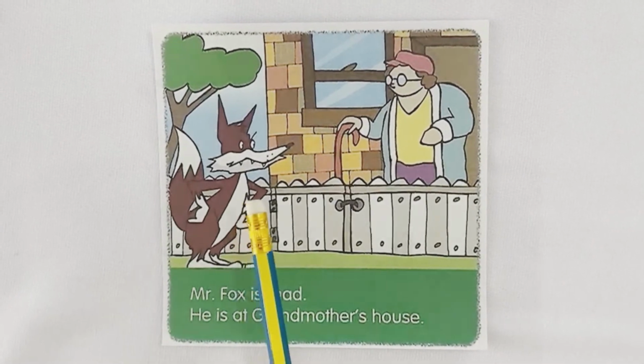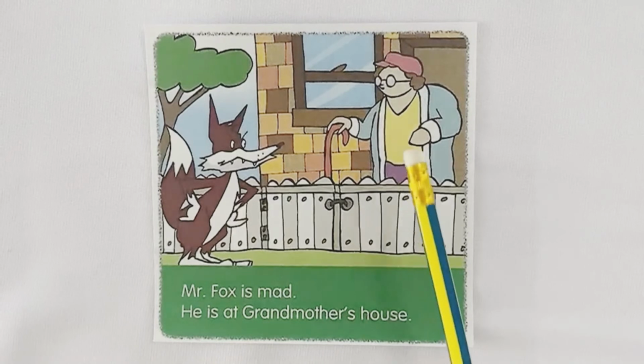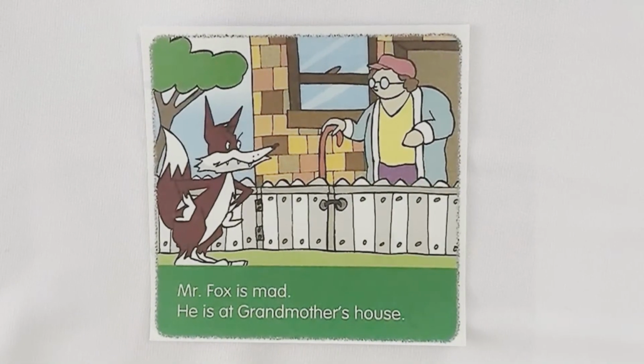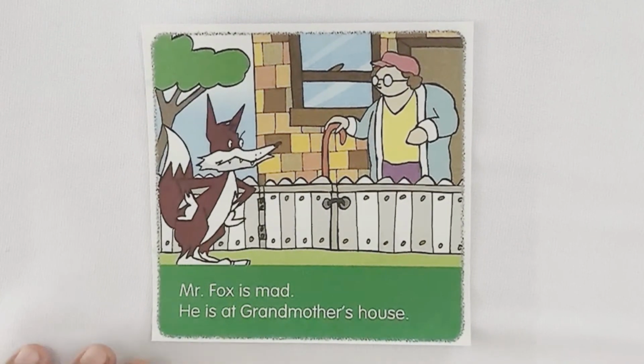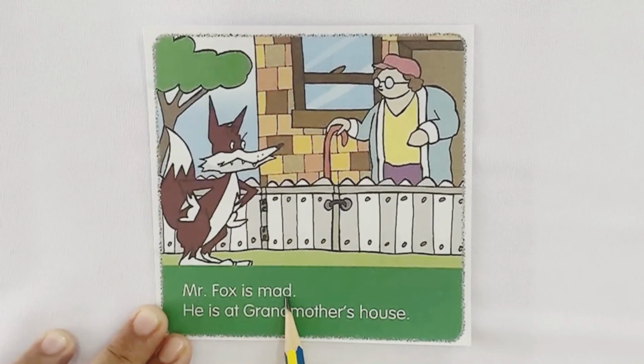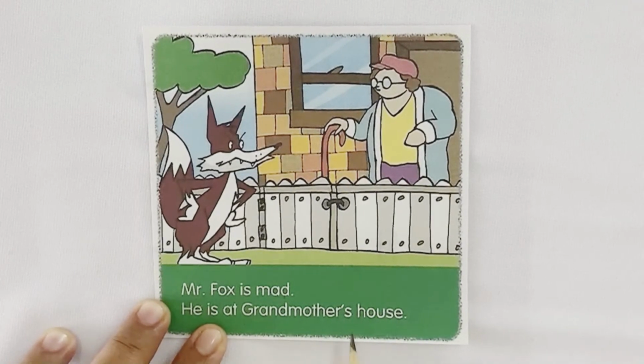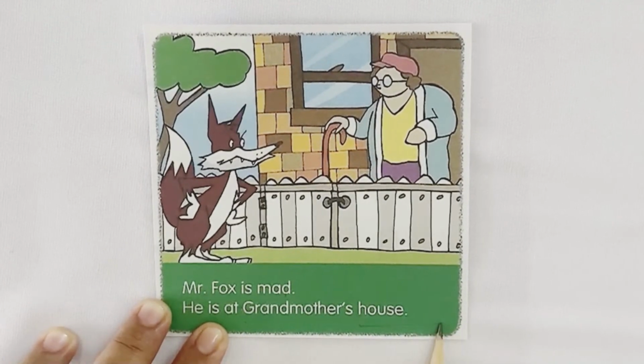And over here, look at Mr. Fox. He went to grandmother's house. Now let's read it. Mr. Fox is mad. He is at grandmother's house.